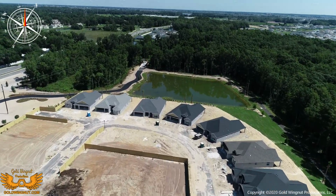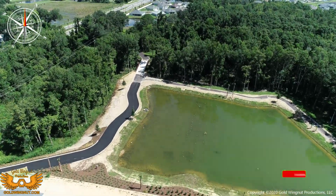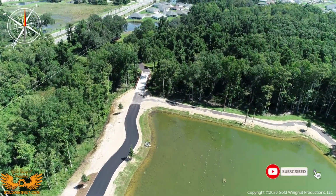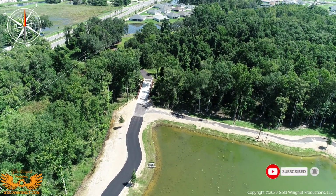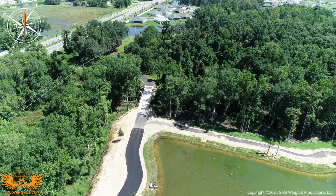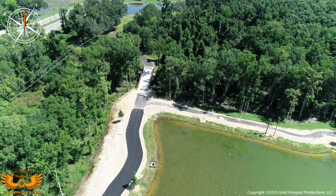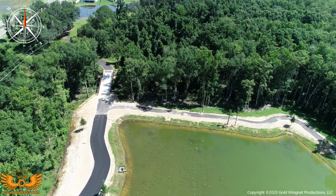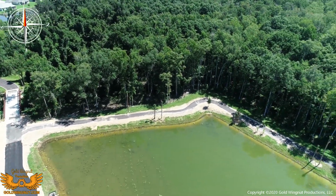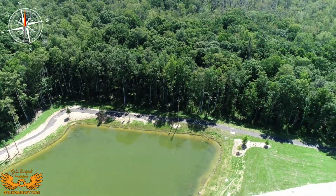Coming up is the bridge that cuts through the woods to connect Bradford and the village of Chitty Chatty. This bridge has been done for about a year now. This bridge and most of the walking paths that we're going to see today are all closed off to public access for the time being. The walking path along the top edge of the retention pond is typical of what we're seeing in all the new areas of Southern Oaks.